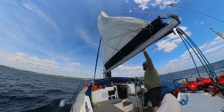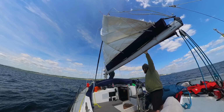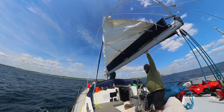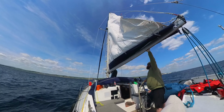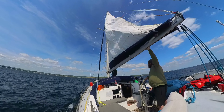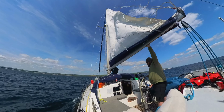Well, as you see, it's a lot harder to get the sail up when it's got wind in it. And if we'd just been pointing a little bit further to the right, that would have been up a lot quicker. I'm not quite sure why Terry's holding the boom. But there we go, letting off the topping lift.